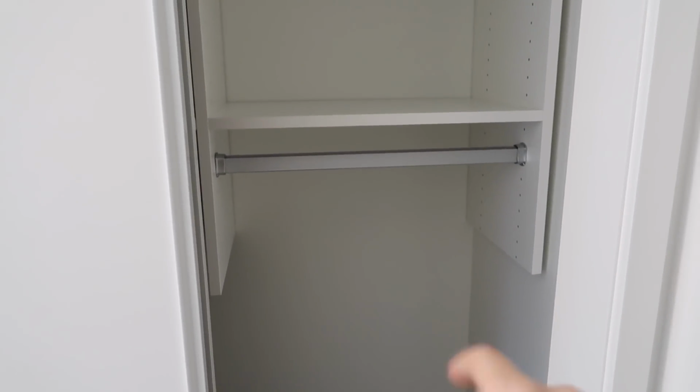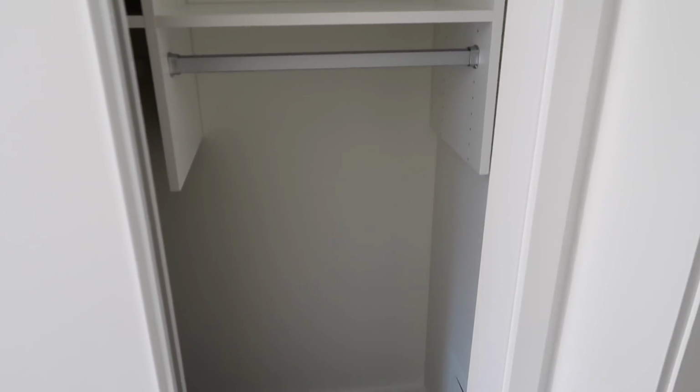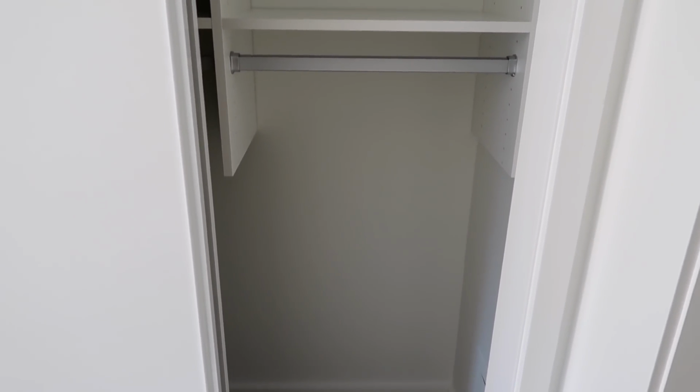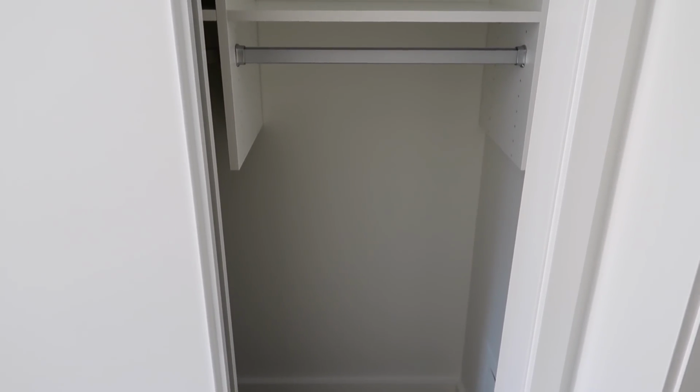The way we did this one was a double hang. The top is a shorter hang for sweaters, and the bottom portion is medium hang, for medium or even longer sweaters or medium jackets. The other closet, the one I just showed you guys, is meant for really, really long coats.